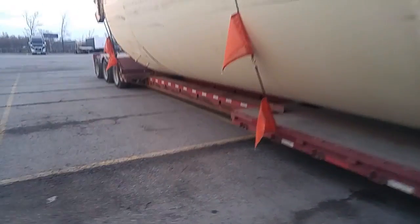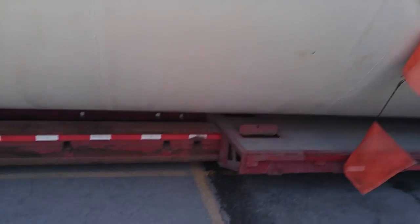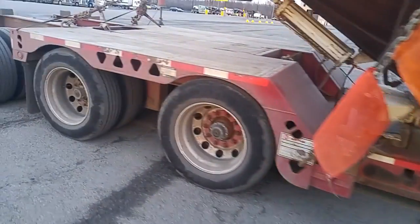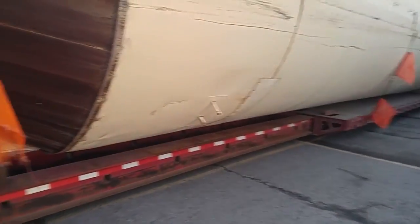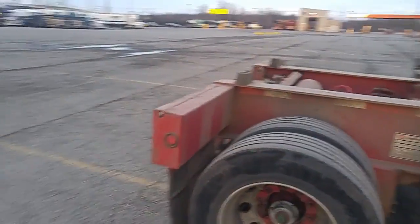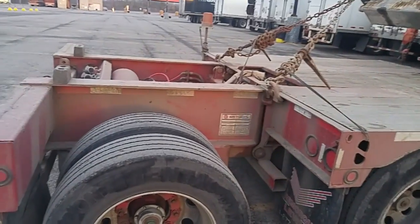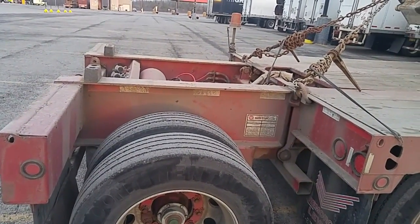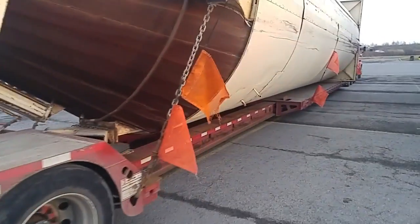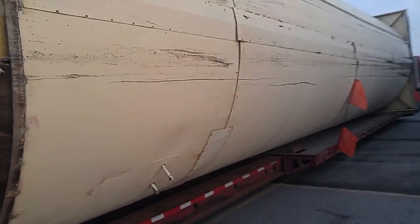And see, this is probably pretty heavy, and it's extendable. So he opened it up. Some kind of a big cylinder. Extendable. And that's why these trailers are very heavy, because they have a second frame underneath. So it's a 35-ton trailer, I'm guessing, because you see he has a flip axle, just like me. Usually trailers with flip axles are not that strong. And the guy has a bunch of chains. This is a serious load.